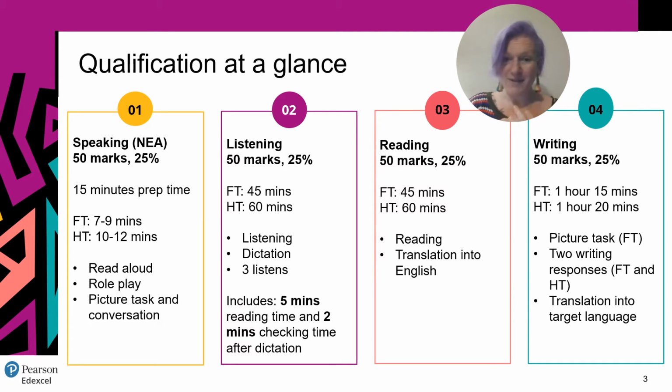The second paper is the listening paper. You might note there that you've got a more generous assessment time for the foundation tier and the higher tier, and that's so that the students can be afforded 3 listens to the listening track. That assessment time for the listening also includes 5 minutes of reading time and 2 minutes of checking time at the end after they've completed the dictation.